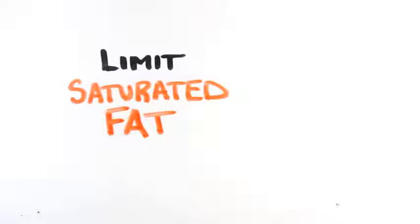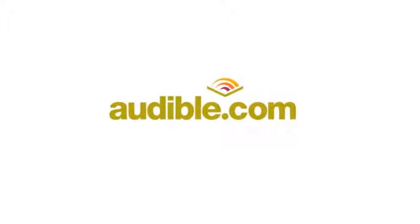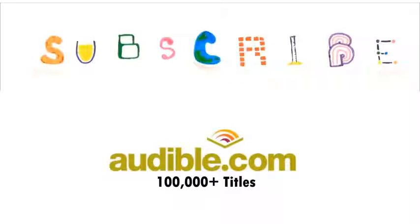No matter what you choose, the recommended goal is to limit the intake of saturated fat and avoid trans fats altogether.